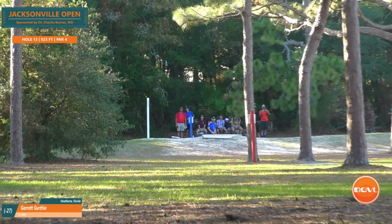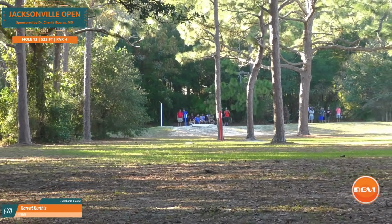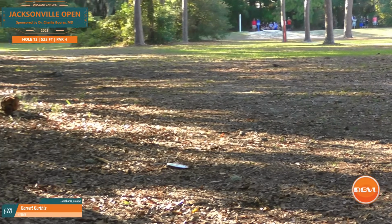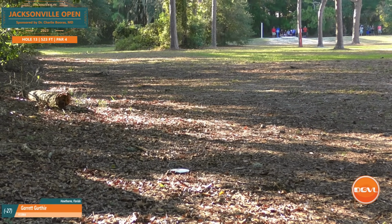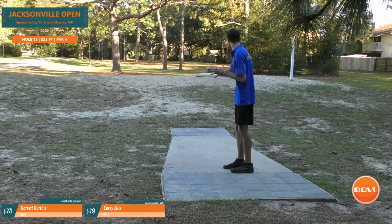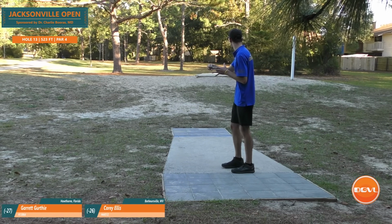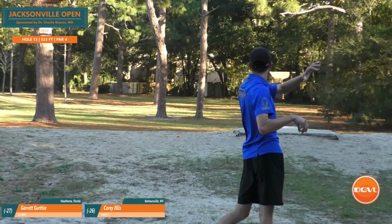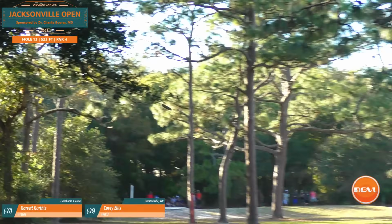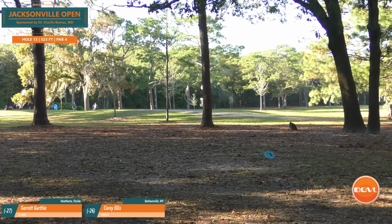Garret trying to skip one. Double skip. There we go. Went a little straighter than I think he would have liked, but he got the distance. You might have a little bit of an interesting angle for a second shot. Corey going a little bit higher. I think Corey has the height right, though. And they dug in there. That's a great spot to be.